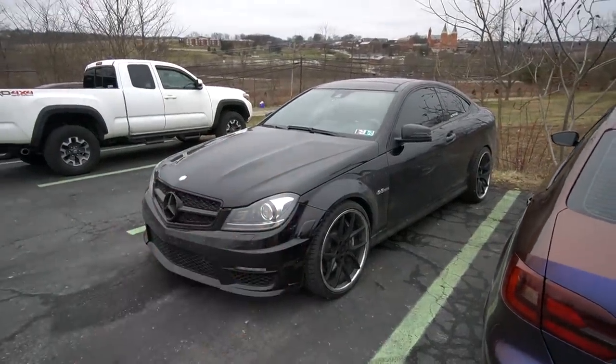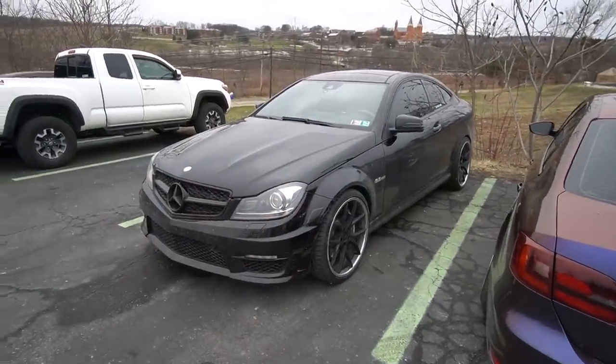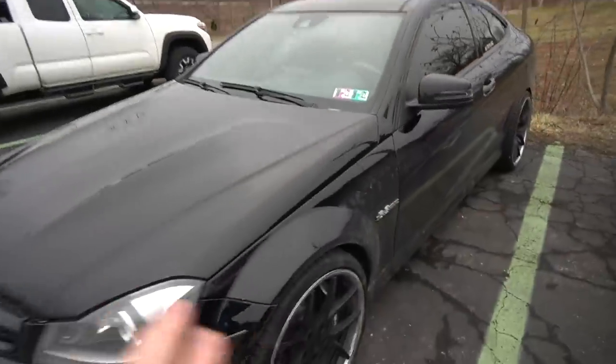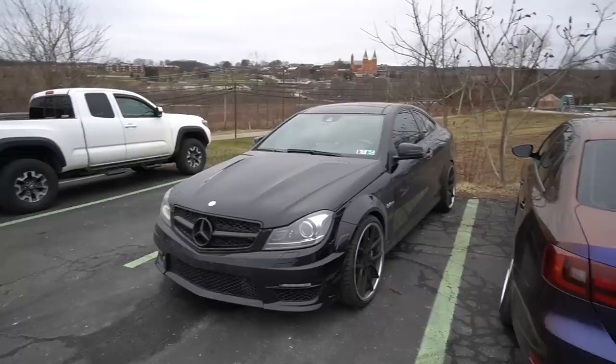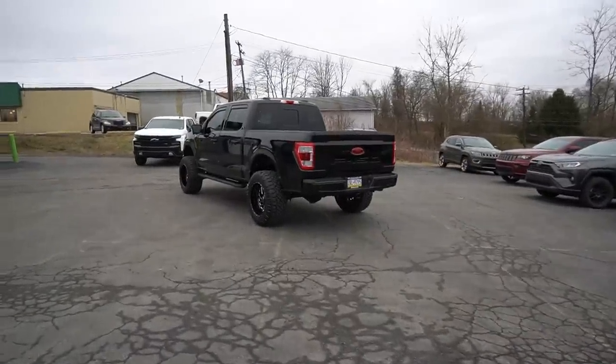I know I haven't made a lot of videos with it lately, but there's more coming. And this car really needs it. You can't really tell right now in this lighting, and the car is dirty as well, but the paint job is horrible. It's got tons of swirl marks and that kind of thing. It needs a refresh. And this car is gonna look amazing once it's done. Just look at the F-150.